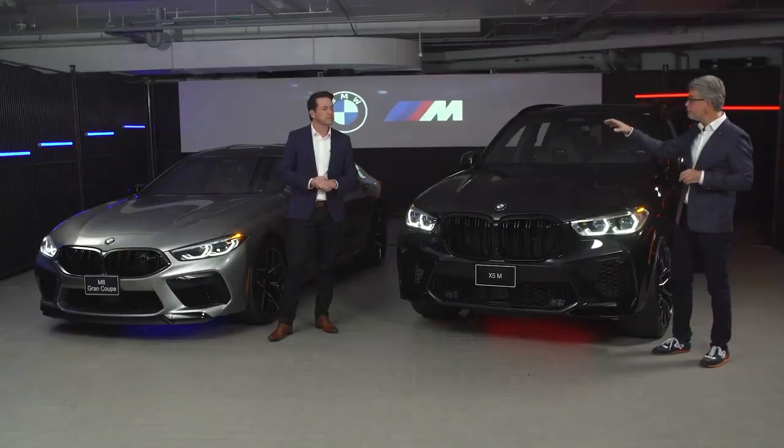Absolutely. One of the best vantage points of any M car is always that wide stance at the back. And now we have a terrific example here in Donington Gray.